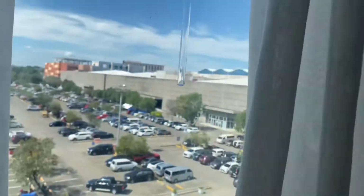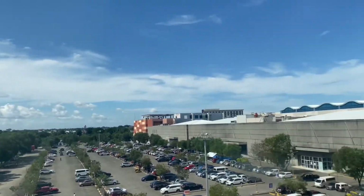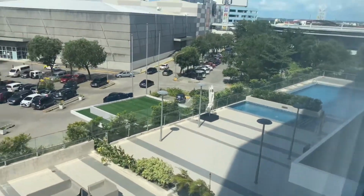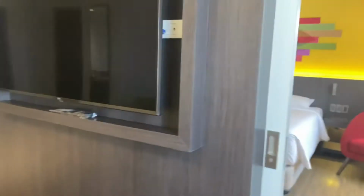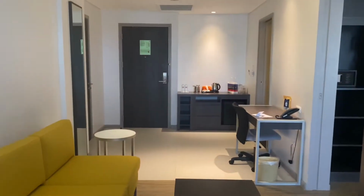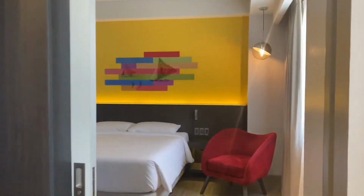So, 4th floor, and here we're facing SM City. This is Iloilo, guys, and the swimming pool. We'll go there later. There are two tables. This is the living area, the entrance area, and this is the room, guys.